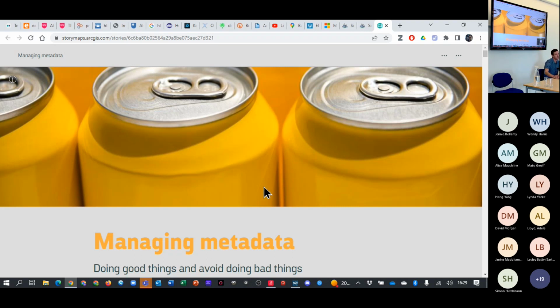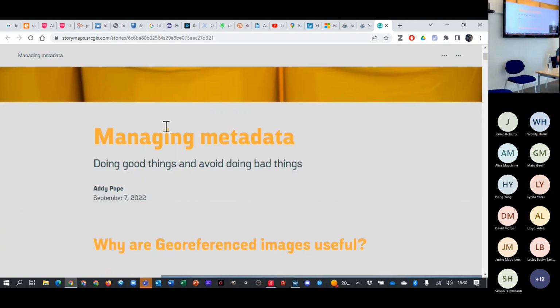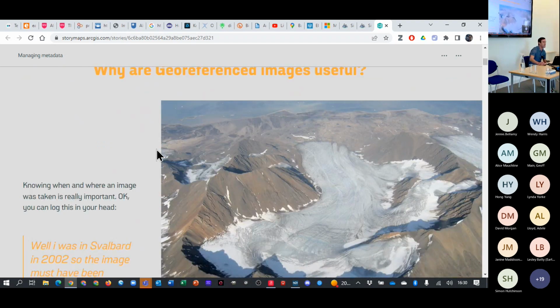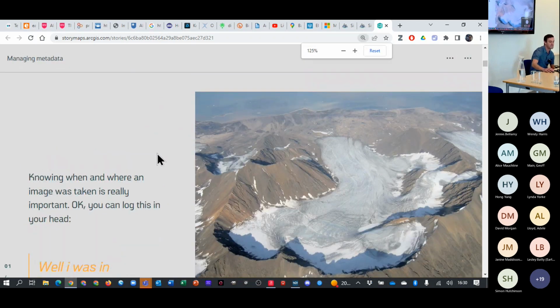Metadata is not a particularly sexy subject to talk about, but if you take all of the labels off your food tins at home, what are you going to have for tea? Nobody knows. It could be surprising. So this might be old news for many, but there's probably some tips that we can take away. But why is metadata important?